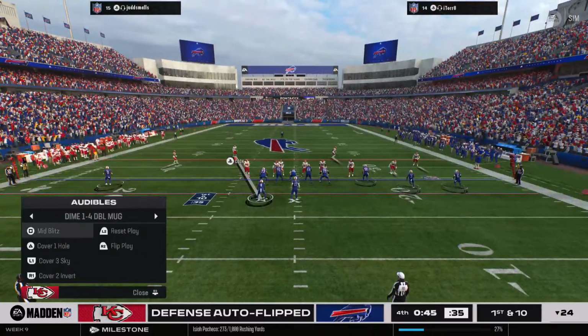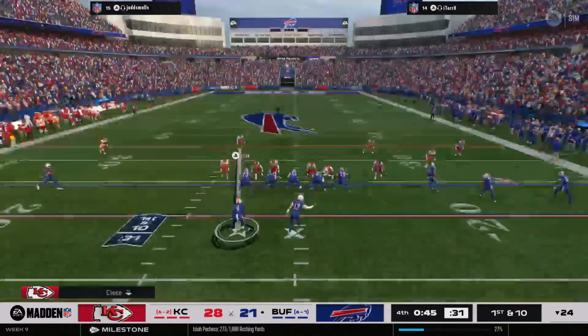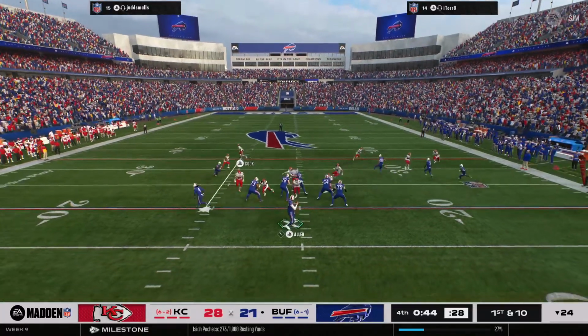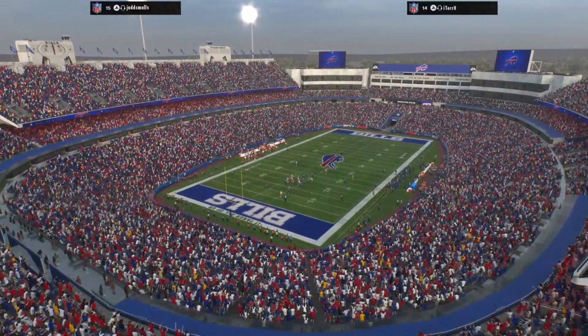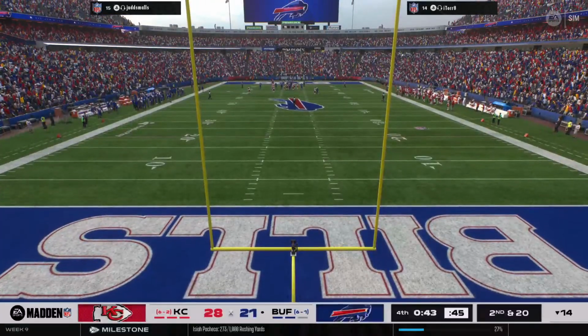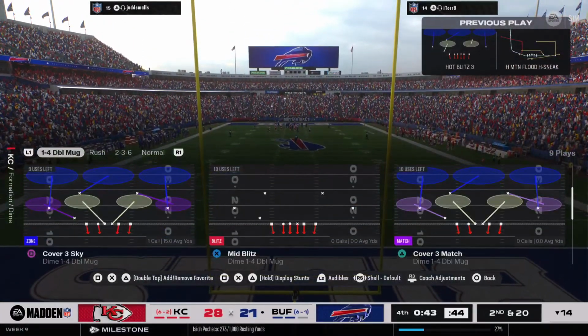Here is first and 10. From the shotgun, it's Allen. Oh, and a pressure there. He can't get a throwaway, and he's taken down. The Bills going to use the first of their timeouts. They'll stop it with just over 40 seconds to go in this one.